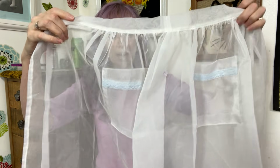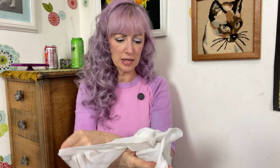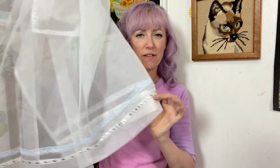So first up is just this cute little sheer apron. No big deal. This was $3. And I might throw this up on Whatnot, even just for like $5.